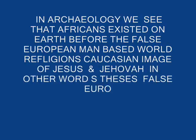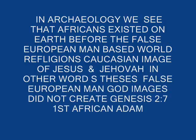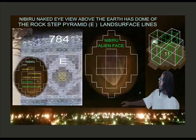So when we look at this aerial view of Mount Sinai, using satellite imagery, we see the mountains themselves can be seen generating a Sinai alien one face. This is the three fingers and one thumb, big black oval-shaped eye alien that stands about 4 feet tall, and has smooth skin between his legs where a woman's vagina would be. This is why the Bible said the extraterrestrial that created African Adam is not a man. So you are in theological error when you urge your churchgoers to pray to a white, false, man-based world religion's image of Jesus. Jesus has a beard and a penis. Every man has a penis. So there should be no man worshiping.